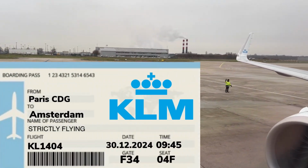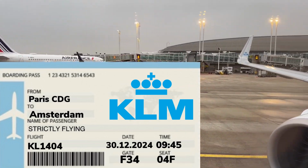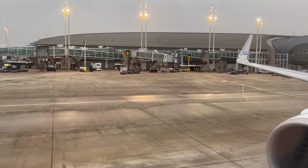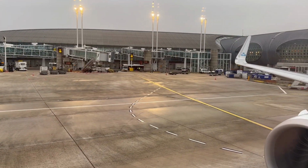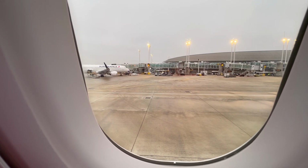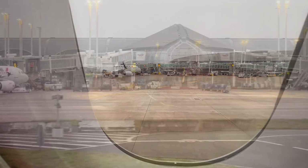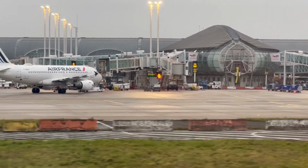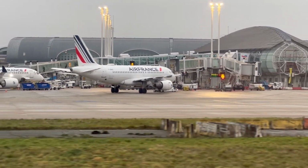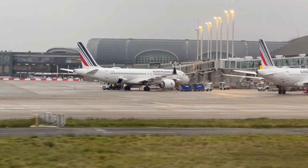Cabin crew, arm doors. Please make sure that your tray table has been stowed away and that the back of your seat is in the upright position. Make sure electronic devices are disconnected from any power supply. Cabin crew, take your seats.